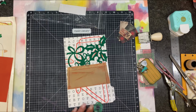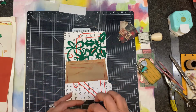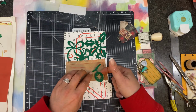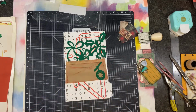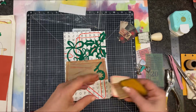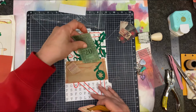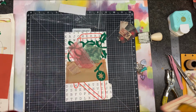I want a word on here. I'm trying to get that off my hands and into the garbage. Come on. I think we'll just go kind of like that. Wow. Perfect. Okay. Something, we need something. Well, let's stick a few things in here. These might be kind of big, but they're cute. We'll just leave them like that for now.